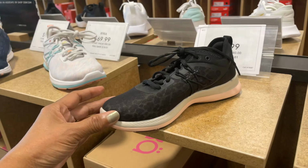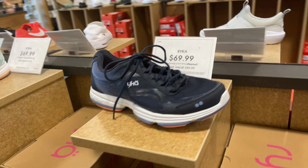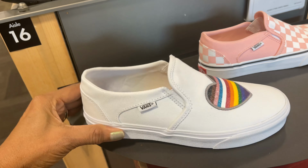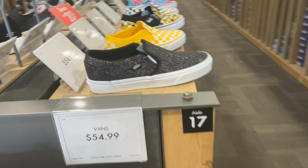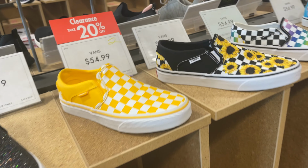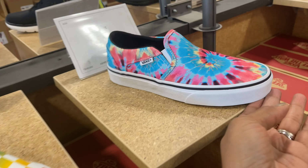These are $70. Ryka for $70. Oh, look at this Vans. This is cute. Oh, I love the heart. Said $55 right there. This is also $55 with the glitter. Nice, $55. Oh, I love the sunflowers. $55, and the tie-dye, $55.